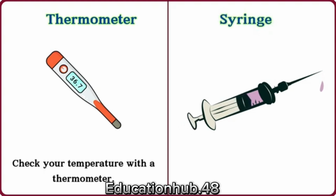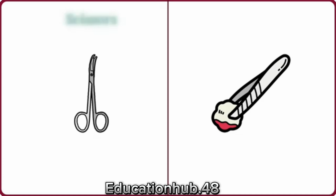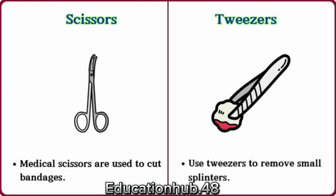Syringe. The nurse gave me an injection with a syringe. Scissors. Medical scissors are used to cut bandages. Tweezers. Use tweezers to remove small splinters.